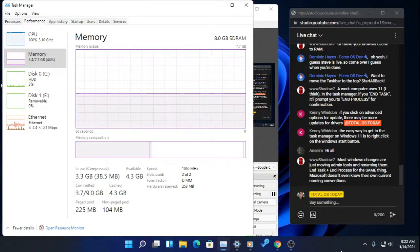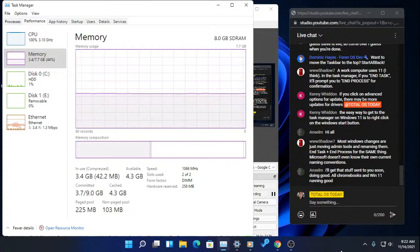I wonder how many Windows 11 machines will sell this holiday season. I haven't looked yet. I think I'll wait. Okay, Anselm, yeah. All Chromebooks and Windows 11 are running good. Yeah, I've been very impressed with Windows 11. Very impressed so far. No breakage. Updates have not broken the system yet. The Edge browser for Windows and Linux works pretty good. I'm impressed with the Edge browser so far in my brief test. It even looks pretty.